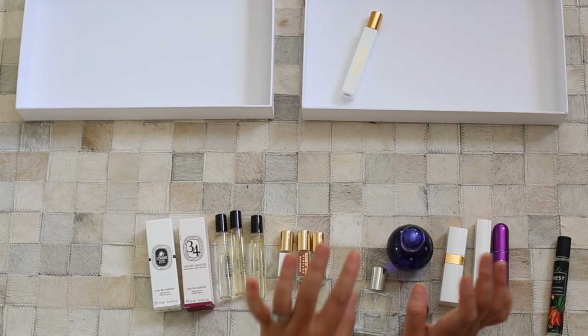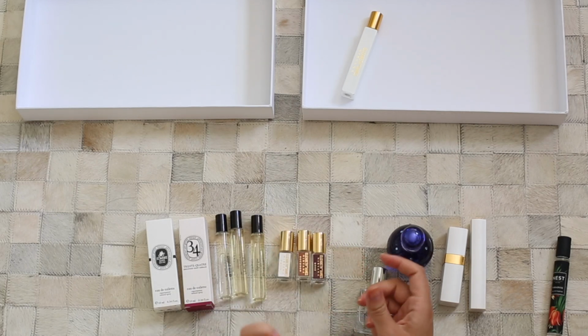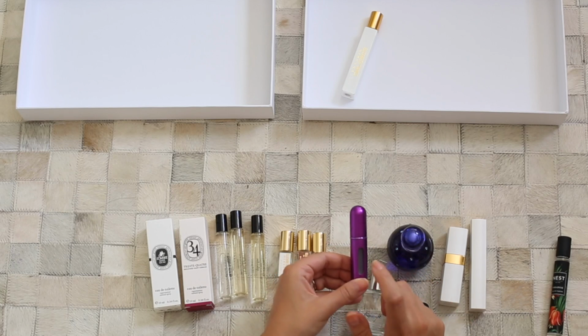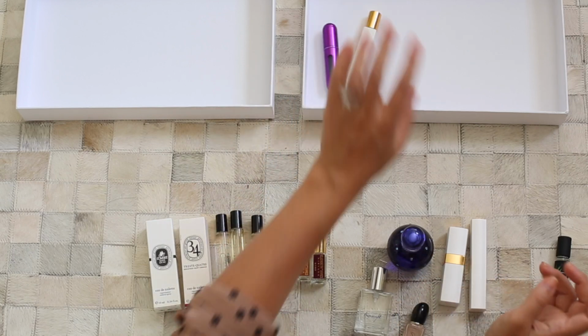Actually, I'll put it in the bin. Every time it leaks in my bag, I get super annoyed. I also have a Travelo, and this has previously had C by Chloe in it, which I don't have anymore, and it's now empty. And if you fill them up with something different, I don't think it works. They tend to get mixed together, so I'm gonna throw that away as well.